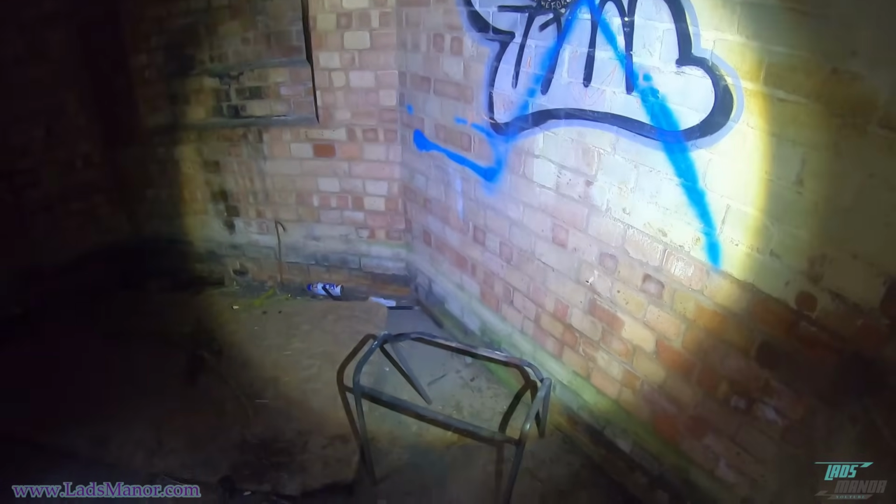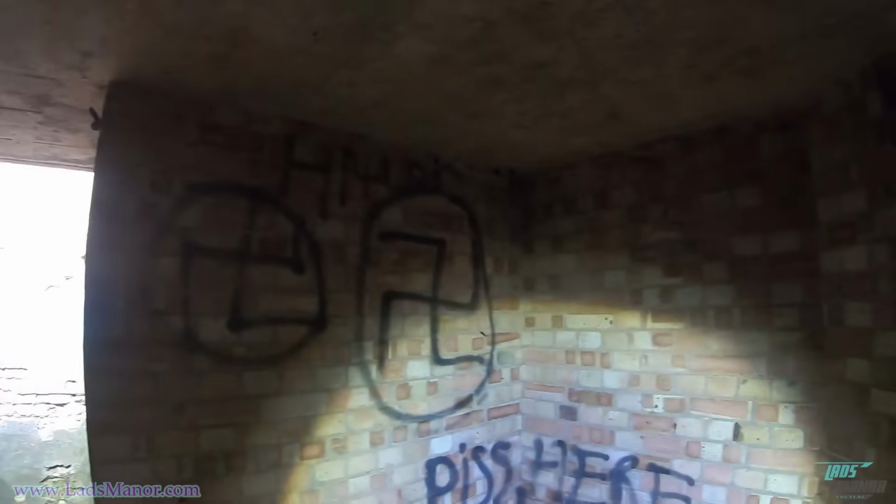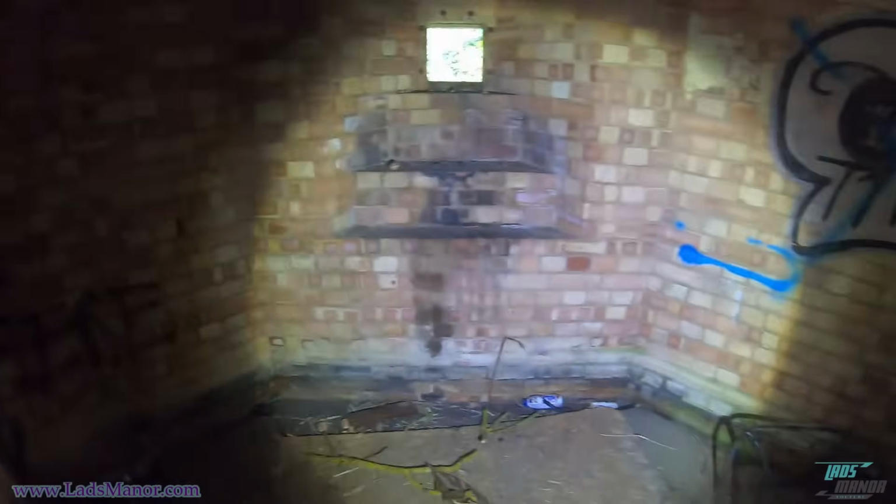Like an old rusty seat here, and another gun port just looking out here. But other than that guys, that's about all what's inside this bunker. I would have thought they would originally have had a door on here because you can see the hinges just here on the wall. But yeah, that's all what's inside this bunker today. Let's head back out and head over to our next World War II site.